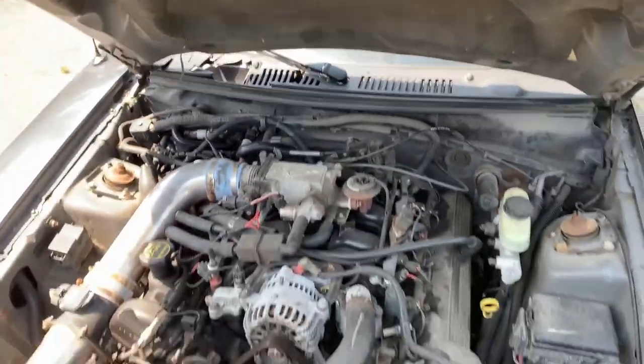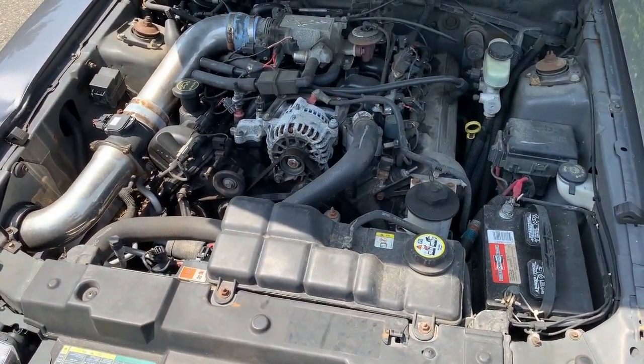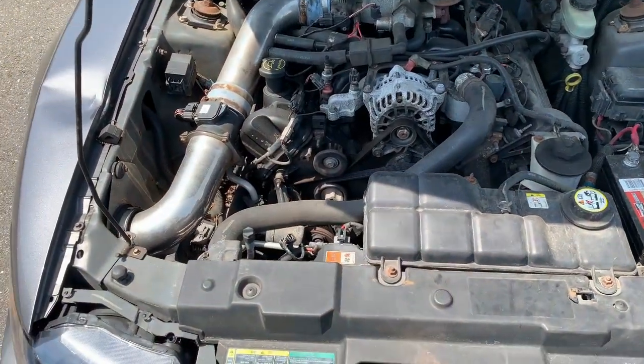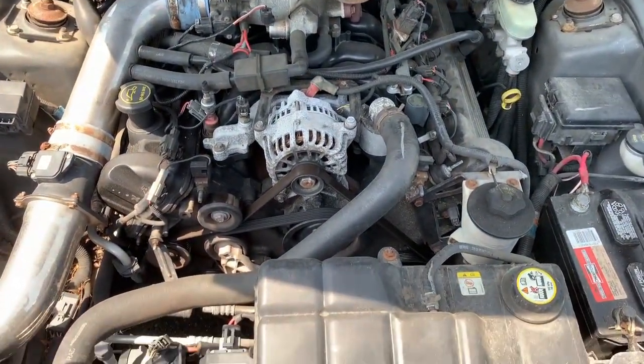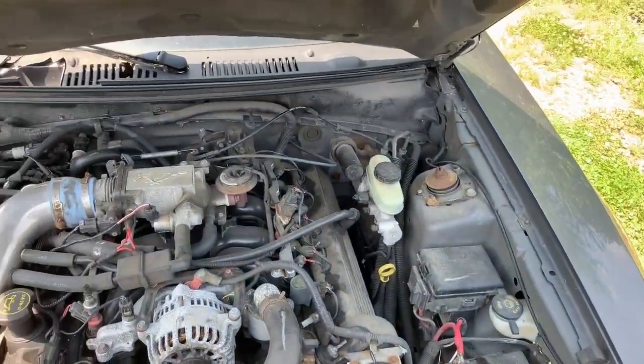So it has 184,000 miles. The thing actually drives decent. We took it down the highway to get back. It was like a 30 minute drive home, or 25 minutes, but the only modification is this pipe, the intake. Again, I have not cleaned anything. This is how it came.